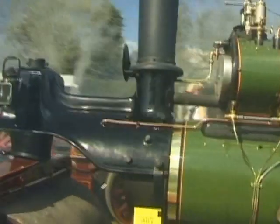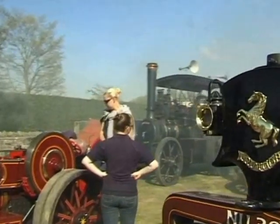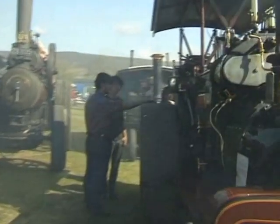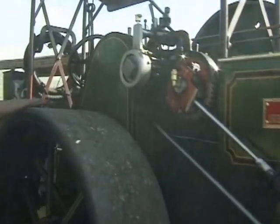Over a period of 1970. Three more chaps bought it just to build it. I did a lot of work on it. I bought it in 1987 and carried on, put a new boiler in it, new firebox, lots of new gears, new axles, chimney, canopy, and repainted it. And it's in the condition it's in now. Thank you.